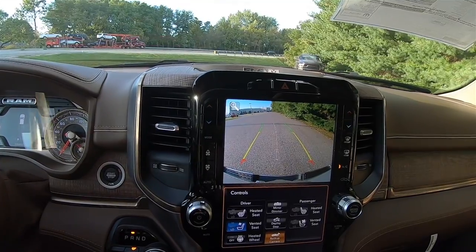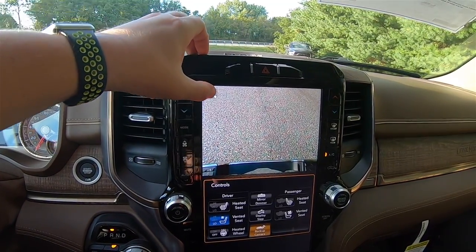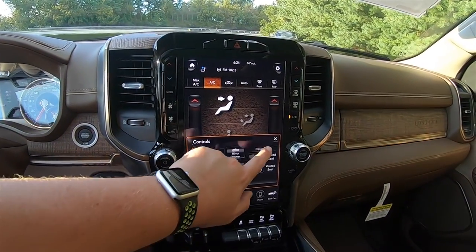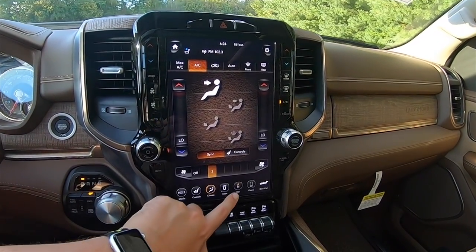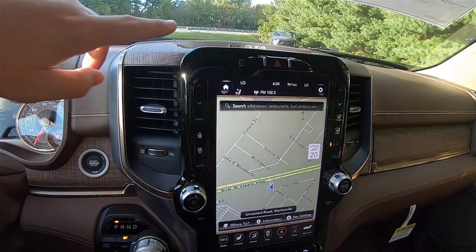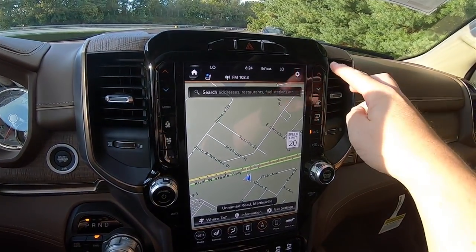Of course, this vehicle is equipped with a reverse camera by activating or placing the vehicle in reverse. It does have active guidance lines. You've also got a trailer tow assist camera as well. Navigation displays in the full 12 inches, which is really nice. You've also got hard buttons for your climate control. It is a dual zone automatic climate.